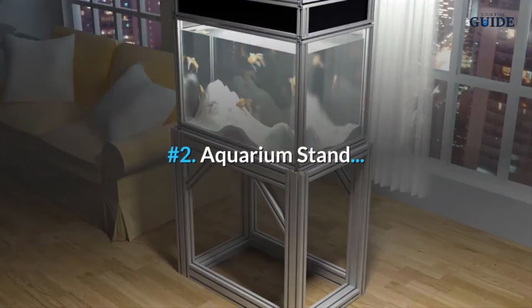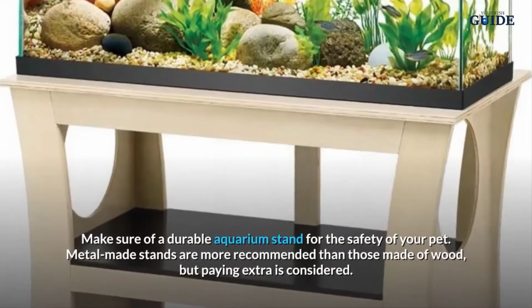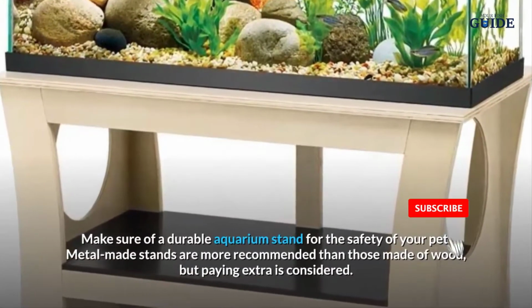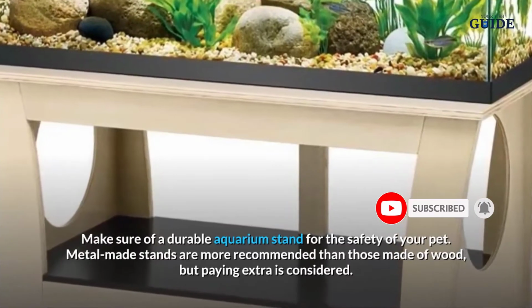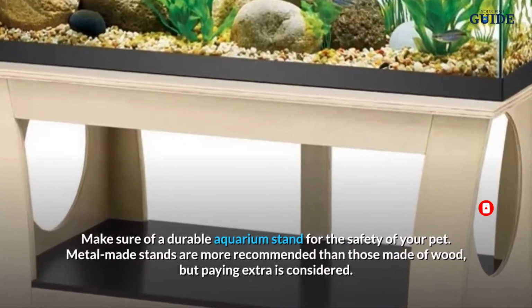Number 2. Aquarium stand. Make sure of a durable aquarium stand for the safety of your pet. Metal-made stands are more recommended than those made of wood, but paying extra is a consideration.